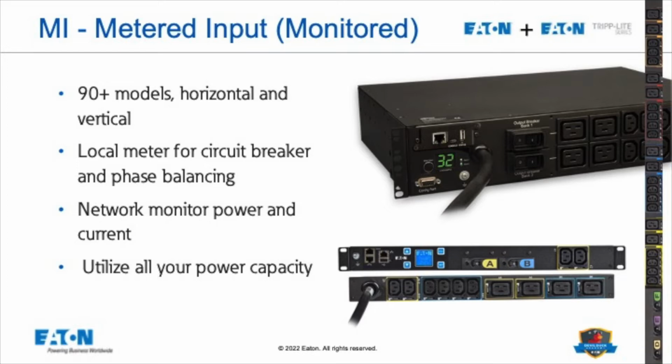So this is kind of what I would say is a baseline product anybody should have. This allows you connectivity into monitoring software. You can monitor this with any software package. You can monitor these PDUs, and they tie in with any third-party monitoring software. So if it's Sunbird or Schneider or anybody, they can pull these devices and pull data out of them.